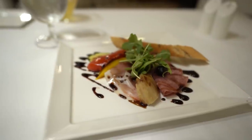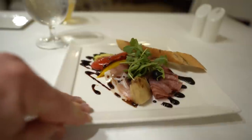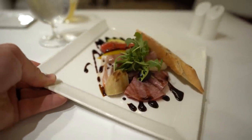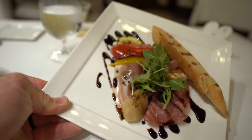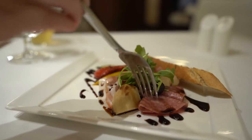And then to share, we got the antipasta. This came with Italian salami, prosciutto, Roman-style artichokes, roasted peppers, marinated zucchini and eggplant, cambazola cheese, and grilled ciabatta. Basically, what we did with this antipasta was sauté the cheese and the vegetables and the meats on there. That's kind of what we do when we get antipasta.